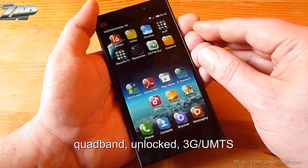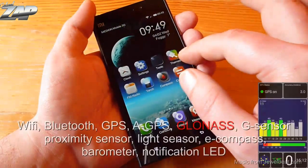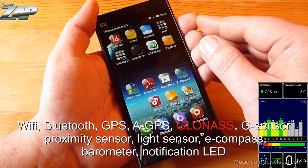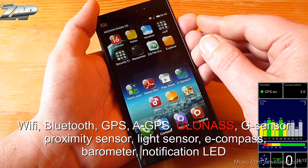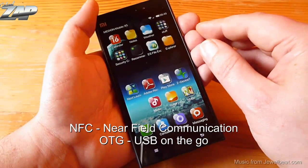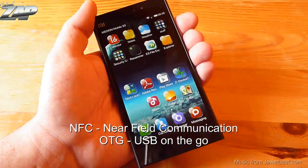It is a quadband, of course it is totally unlocked and it also supports 3G. It has Wi-Fi, Bluetooth, GPS, AGPS, it even supports GLONASS. It has a G sensor, a proximity sensor, a light sensor, an e-compass, a pressure sensor and a very nice notification LED. It supports NFC near field communication and it also supports OTG, meaning USB on the go.